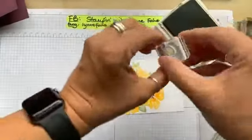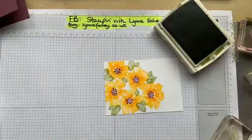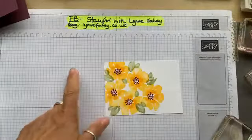Yeah, and what I might do is cover over that. There we are, perfect. So that's the leaves done. Right, that's all the stamping for the flowers I need to do.